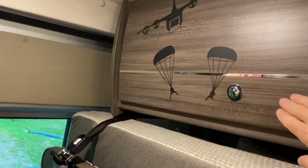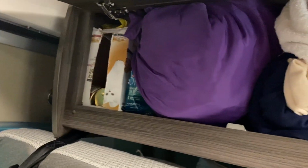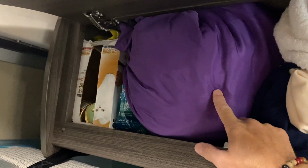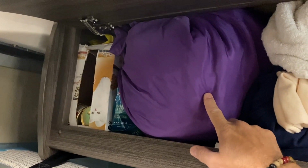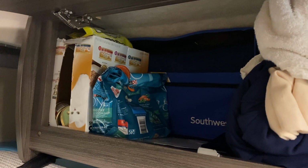Step number one is the laundry bag. What I do is I store my laundry bag in the overhead cabinet above the bed. This is from the dry cleaner in my old home base, Chicago. They provide a lot of customers with laundry bags, and I just stuff it in here. It's nylon. I actually wash this with the dirty laundry. And this fits in really nicely into this cubby right here, right next to the pet food.